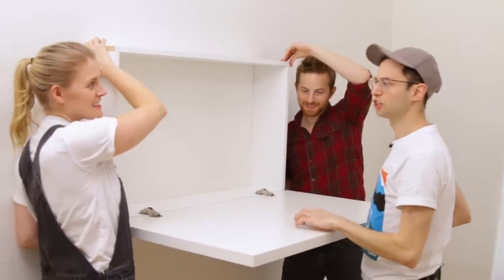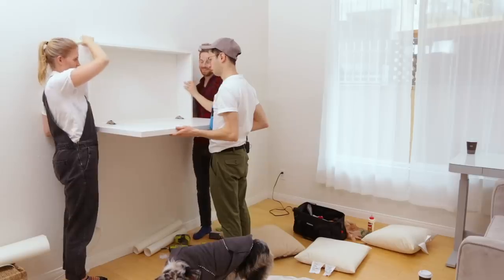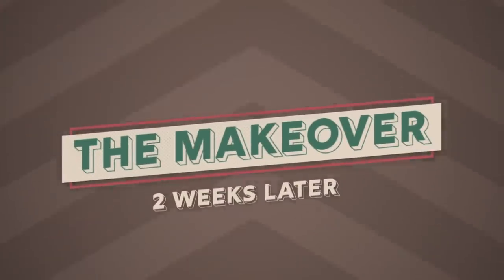It's like a baby changing table. Except the baby could fall off of it. I rolled off the changing table and I turned out fine. Huh. All right, Zach, you did a great job with this folding table. Oh, look at that. Oh, that is really nice.